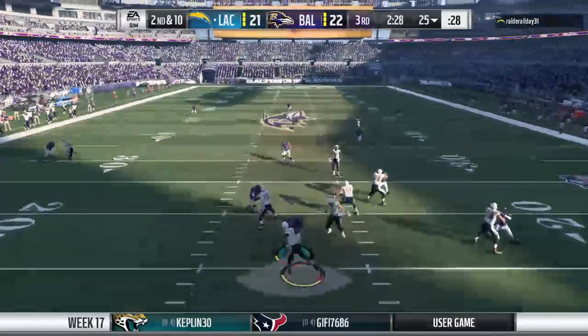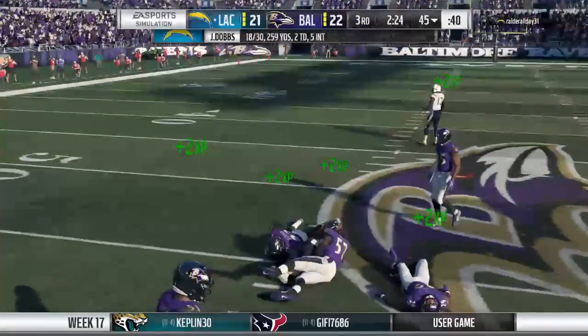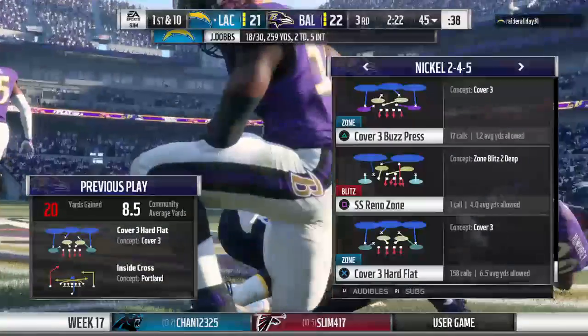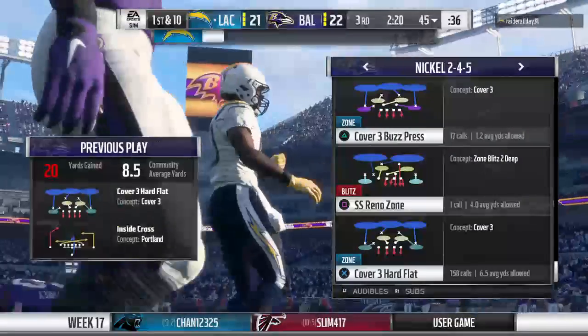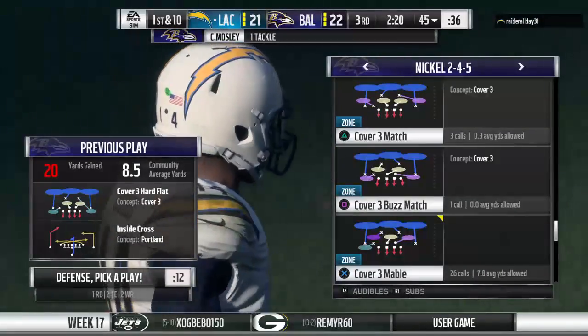Dobbs. Oh, he's got a man wide open, complete. And he's able to get this one up to the 45-yard line. A good pickup there of 20 yards.